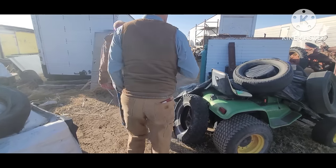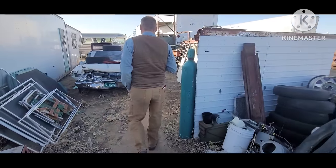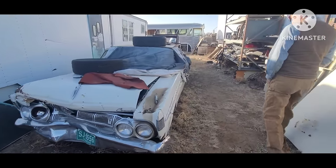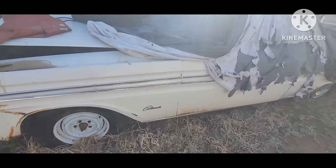Okay, now this car here is a 64. Yeah. Now there is caliente. That's a convertible. Yo Comet es muy caliente. Ha ha ha.